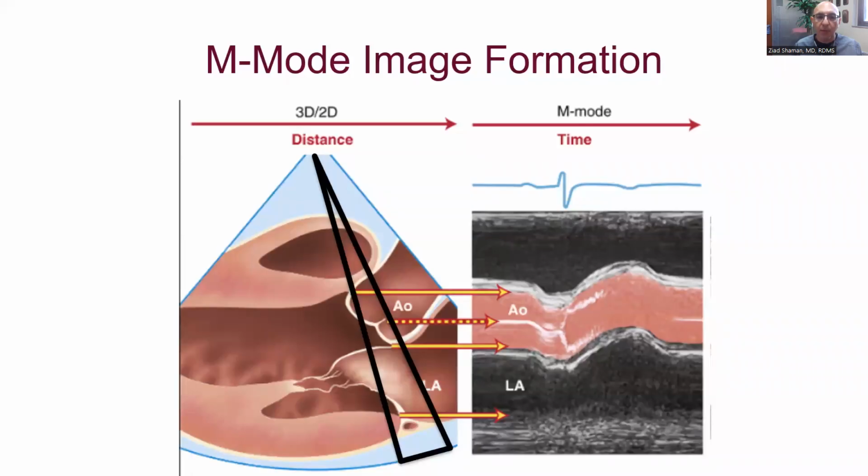M mode, on the other hand, or motion mode, sends only one beam into the tissue, and the returned information about distance and intensity is presented against time. M mode imaging is more sensitive to motion than 2D imaging because a single beam can be sampled more frequently than multiple beams.